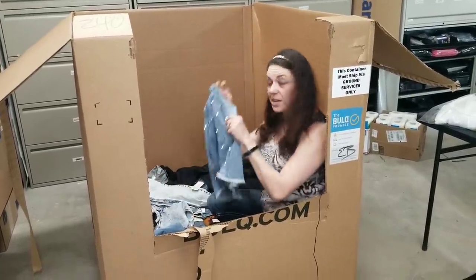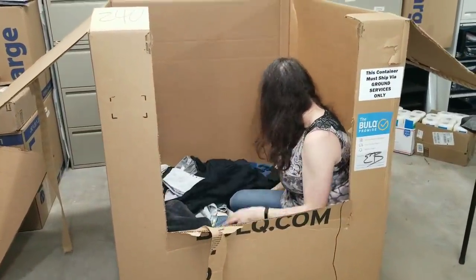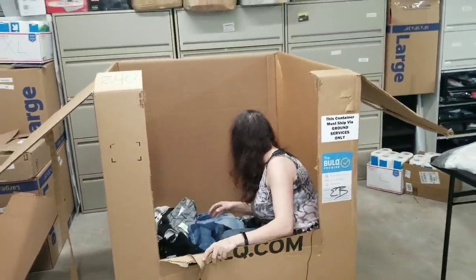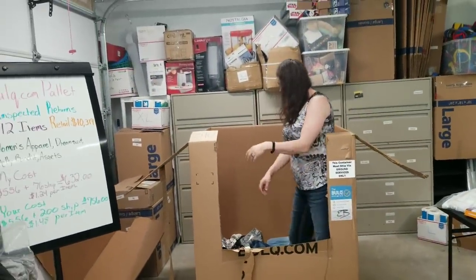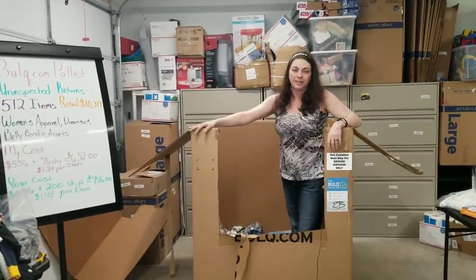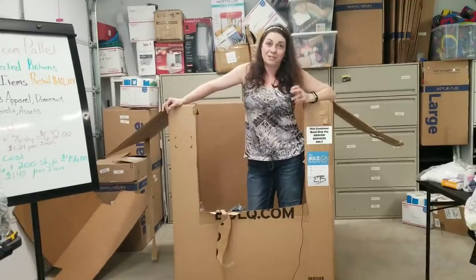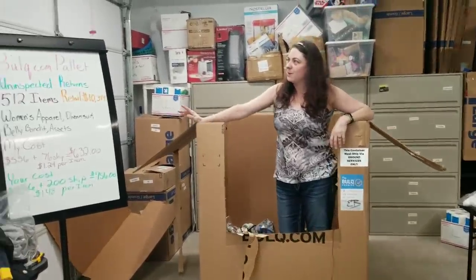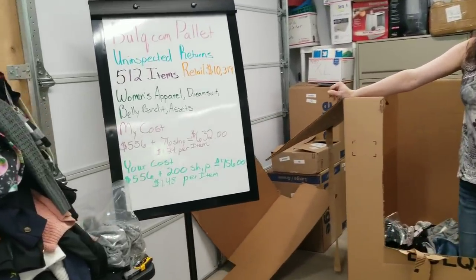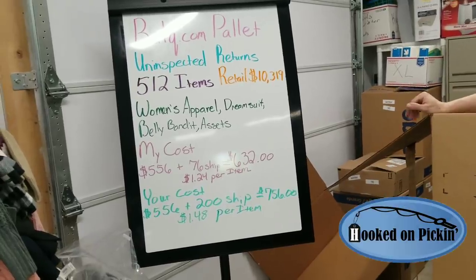Swimwear. Another studly skirt. I think you guys get the idea. So the rest of it looks to be jeans and swimwear with a couple of long sleeve tops. But a lot of it is a repeat of what we've already seen. So I'm about to have a heart attack after this marathon unboxing of this palette. But hopefully you can see what's in a Bulq.com palette of uninspected returns, 512 items, retails at $10,000.